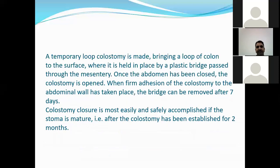Temporary loop colostomy is made by bringing a loop of the colon to the surface, where it is held in place by a plastic bridge passed through the mesentery. Once the abdomen has been closed, the colostomy will be opened. This is how we make a loop colostomy. When firm adhesion of the colostomy to the abdominal wall has taken place, the bridge will be removed after 7 days. Colostomy closure is most easily and safely accomplished if the stoma is mature, after the colostomy has been established for 2 months.